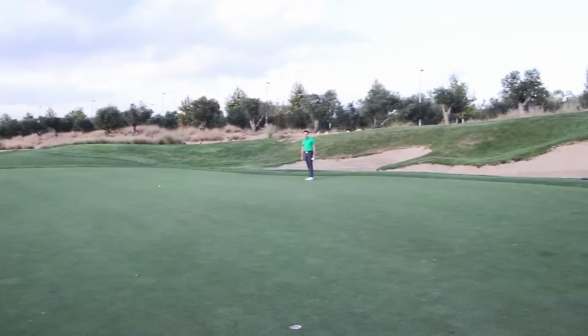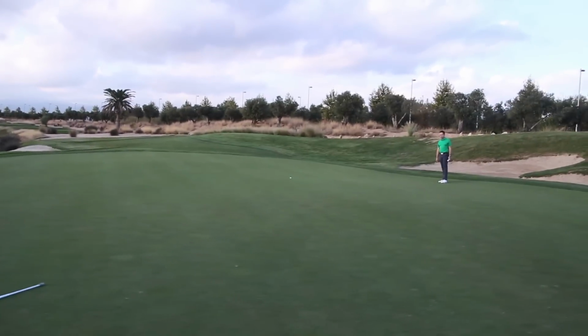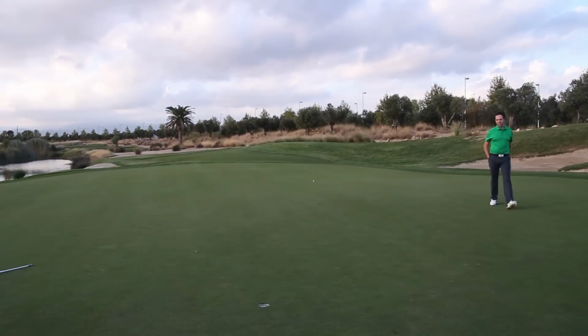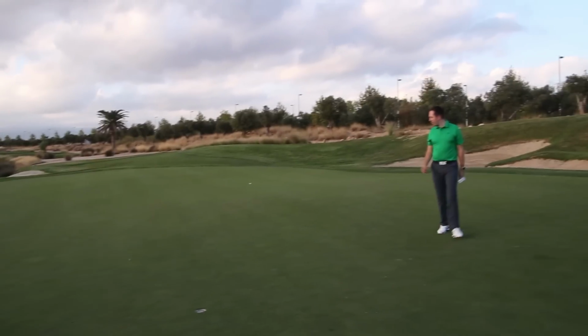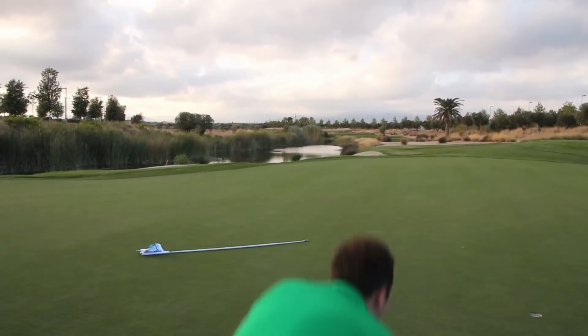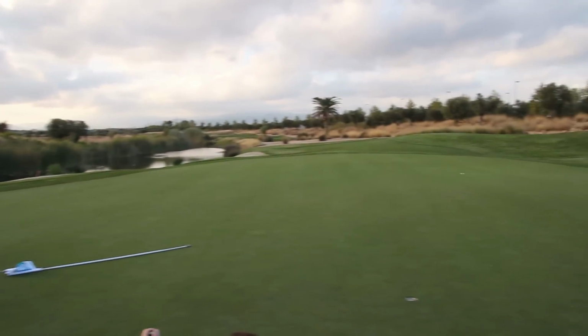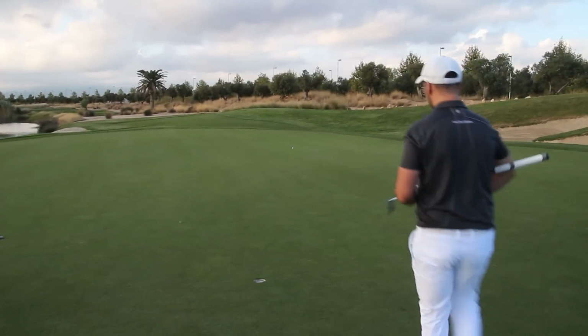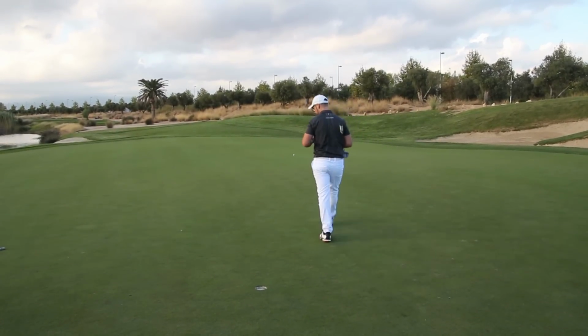Sit down a wee bit. Firm hand. Very firm. It was down the slope, so it's a weird one, that, 'cause it didn't go in. That was really weird. We've got a couple of real big breaks to that. Kind of really confused me, that putt.